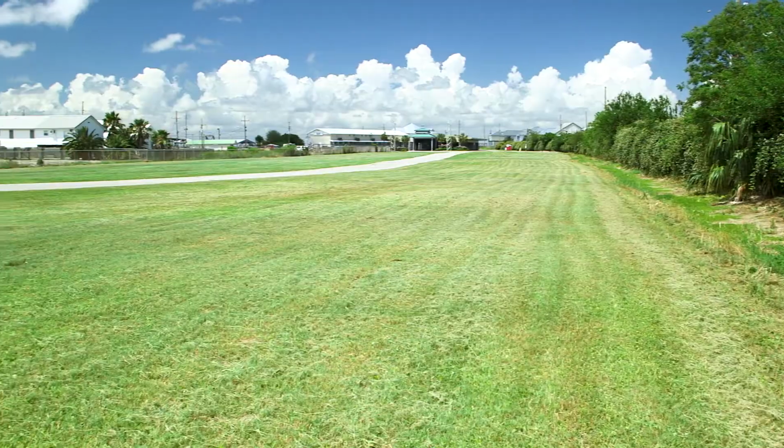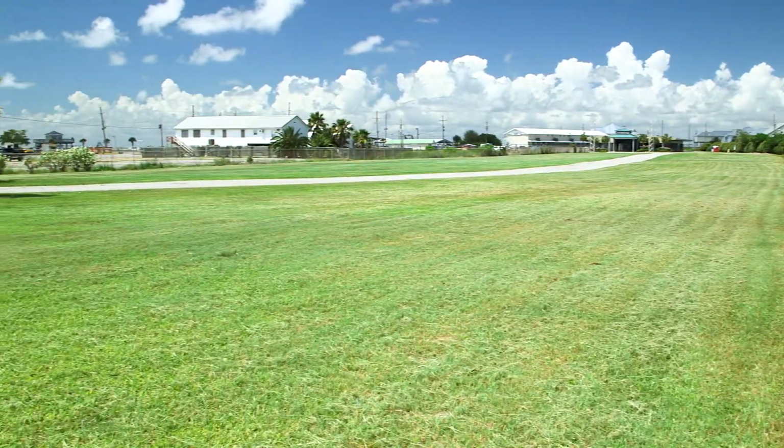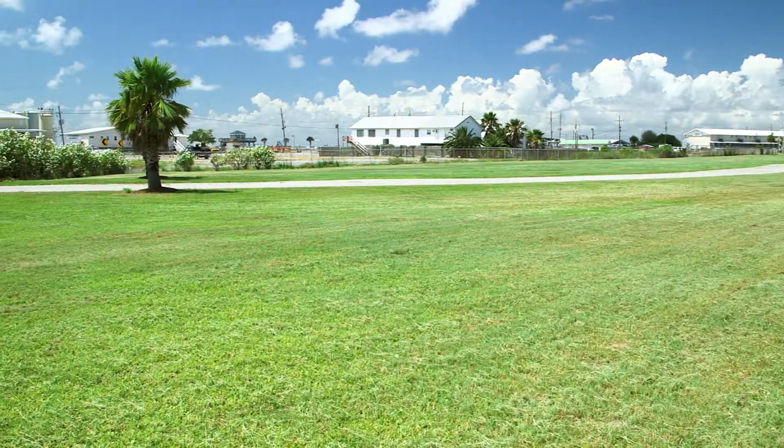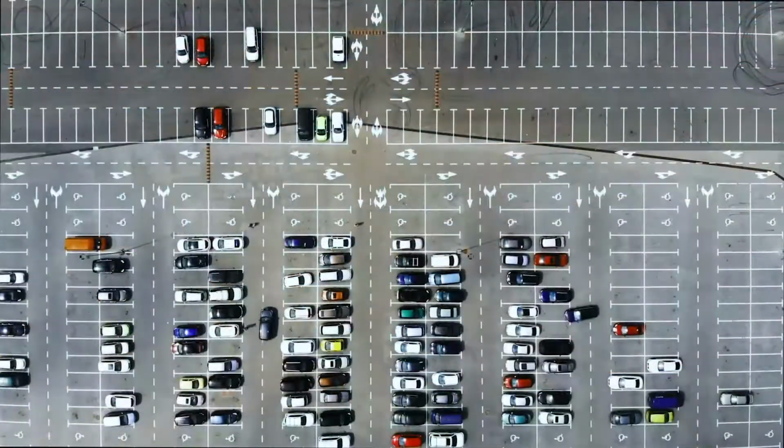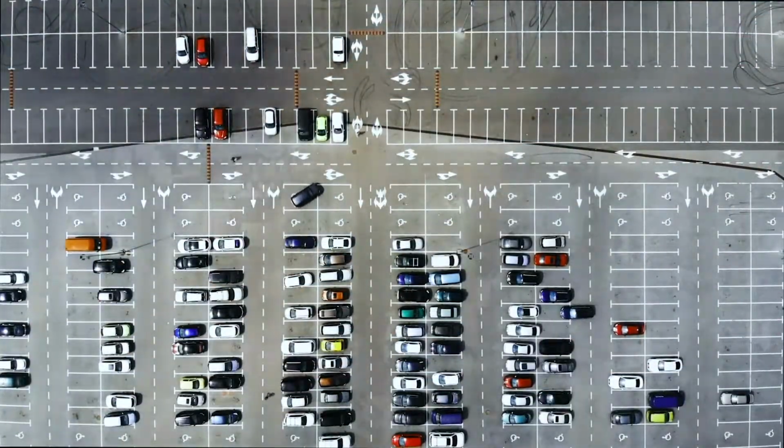GrassGuard continues on its mission to turn empty lots and temporary parking sites back to their green state. If you go to a shopping mall, look at the number of parking spaces and what percentage are used on a daily basis. It's a very small percentage. Overall, you might see that parking lot full on Black Friday or holidays or special sales. But for the majority of the year, it's not being used.